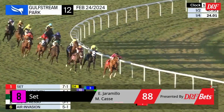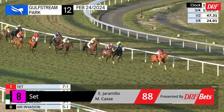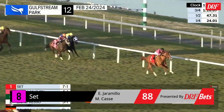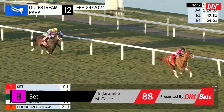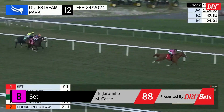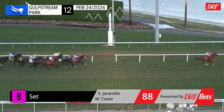The horse with the fig is the number 8 Set, who earned an 88 Beyer speed figure in this race. A really nice debut try for trainer Mark Casse. These Oscar performances really seem like they run, obviously on the grass, which is what his surface was. Set got away with very nice fractions in here, sprints on home, and just never gives anyone a chance. And that's something at Gulfstream Park and just in general. If you get a horse that can open up a sizable lead with steady fractions like he was able to do, they can really take them gate to wire.